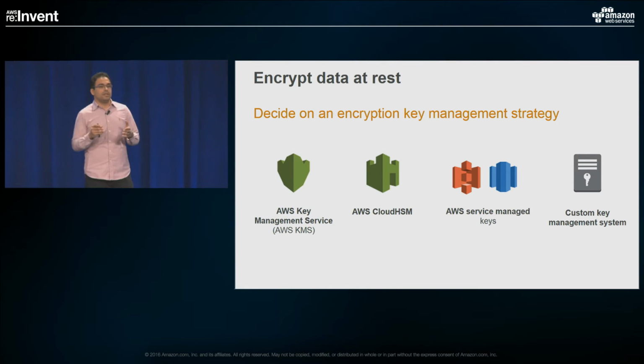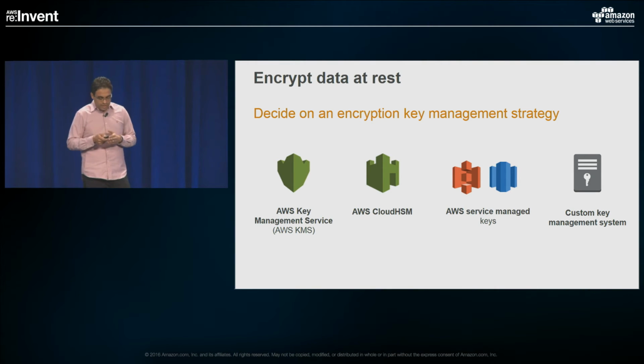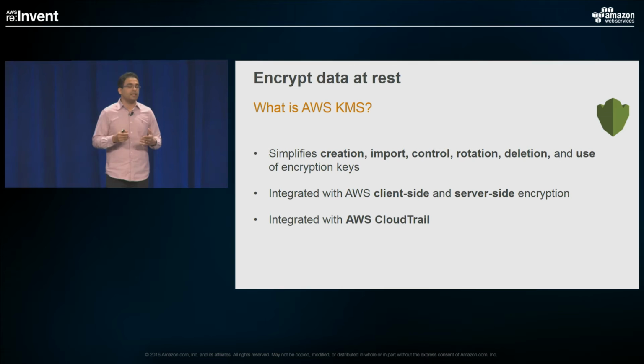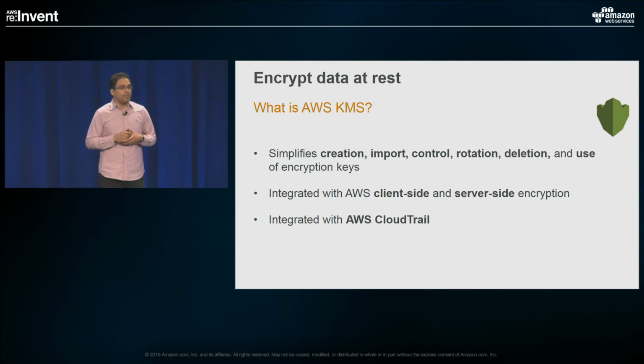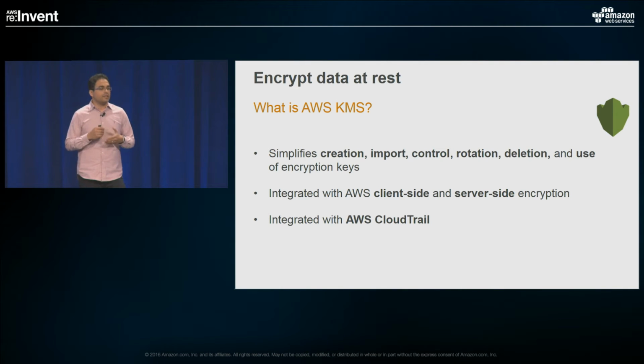Now, if your encryption key management needs lie in between those two ends of the spectrum, you should consider AWS Key Management Service. AWS Key Management Service, or KMS, is a managed service that simplifies creating and importing your own encryption keys, in addition to managing those keys throughout their life cycle. This includes rotating your keys, disabling or enabling your keys, deleting them, and auditing their use. KMS uses highly available hardware security modules behind the scenes to protect your keys. And all three services, S3, EMR, and Redshift, can use KMS for key management.